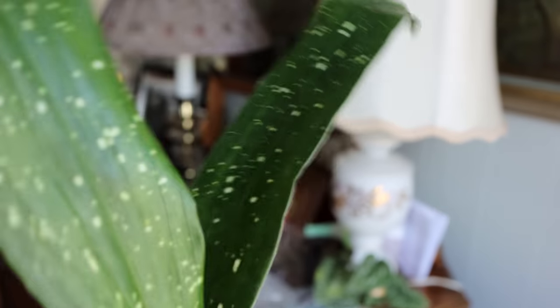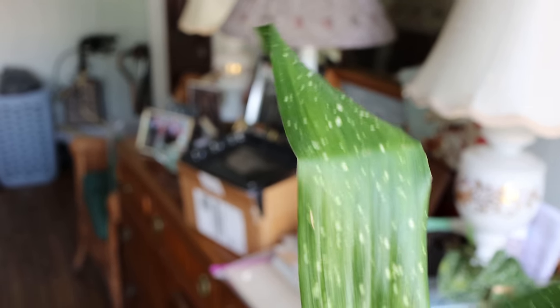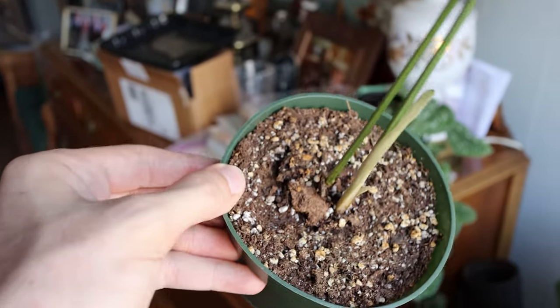I got this from California Tropicals and it was free shipping and $10 after I applied the coupon code and everything. It's looking a little bit dehydrated. It's looking a little worse for the wear, but you get what you pay for. So I'm hoping this does something for me, but if not, I guess I can be mad.